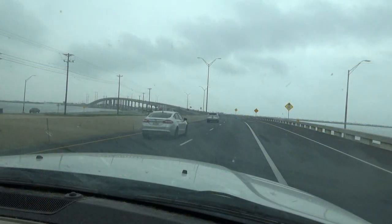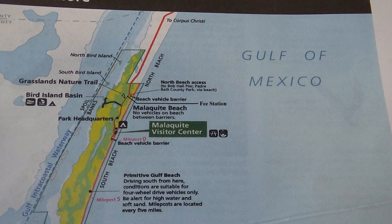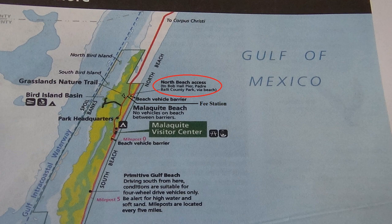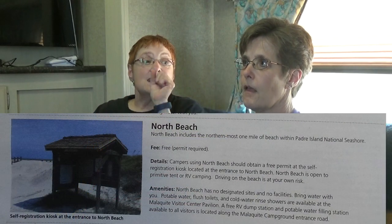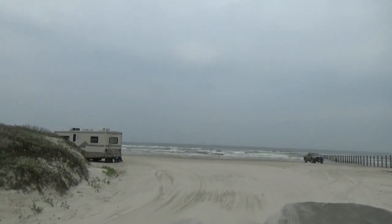When you're coming in, if you go over the causeway in Corpus Christi, you just keep on driving and you will eventually get to the Padre Island National Seashore. And you actually enter the national park at that point. Then there are 4 camping options. And there is one that you will come to before you enter the fee station. Okay? And if you've got water and you don't need to dump your tanks, that one truly is absolutely free. And that's where we are.